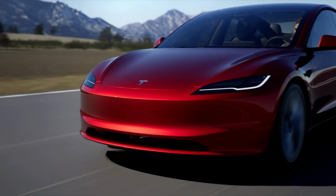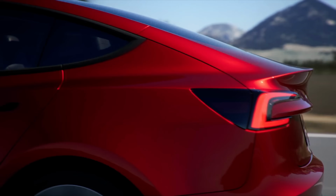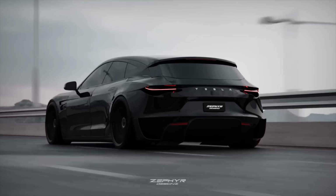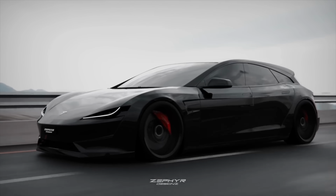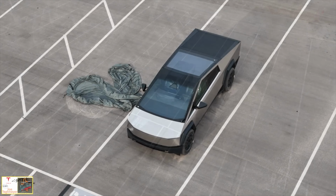Also, Tesla is finally bringing some new colors to the Model 3 and Model Y. Finally, we've got new updates on the smaller, cheaper Model 2 you're going to want to know about. And also, the Cybertruck has its master candidate, and it's almost time for delivery.